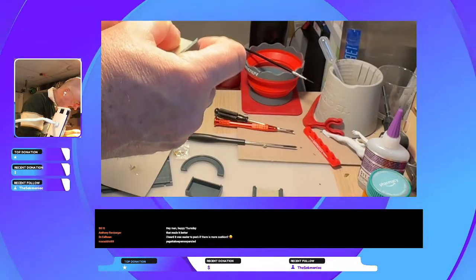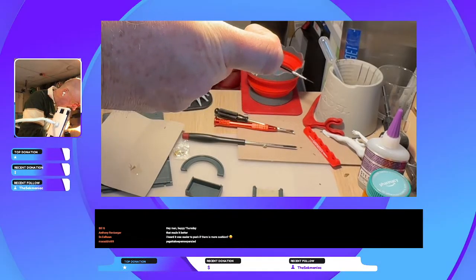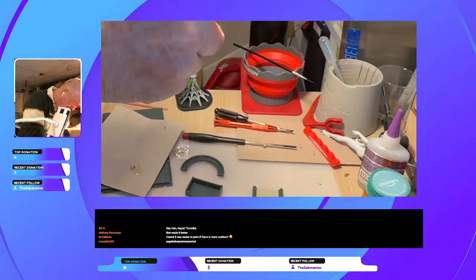Oh, and that's officially where I glue. I put glue on a place that I know my hand is going to eventually go.